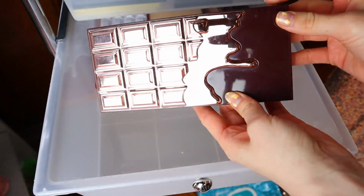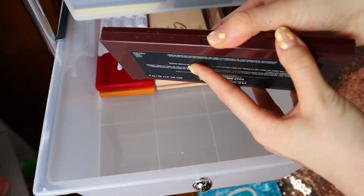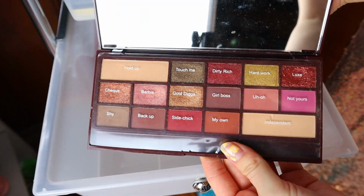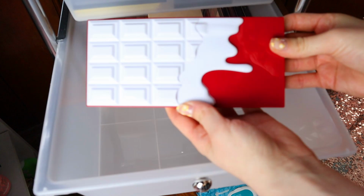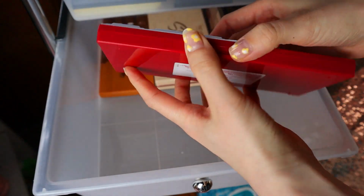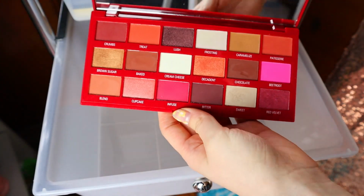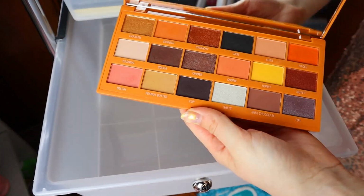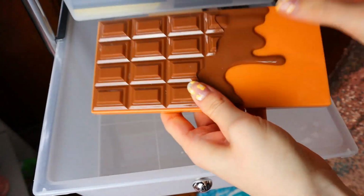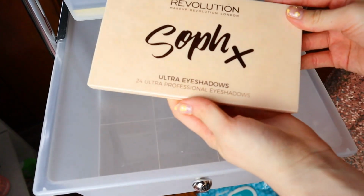We've got the I Heart Revolution Rose Gold Chocolate Bar palette, which used to be one of my all-time faves, and I still like to use this. We have the Red Velvet Chocolate Bar palette, which is really nice for fall. Peanut Butter Cup palette, which I don't really use, and I really need to give this one away because I don't ever use it. We have the 2 Soaps.